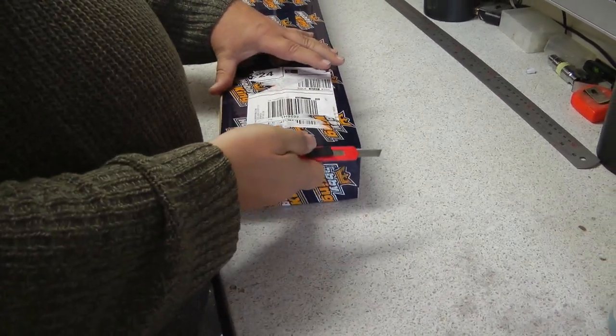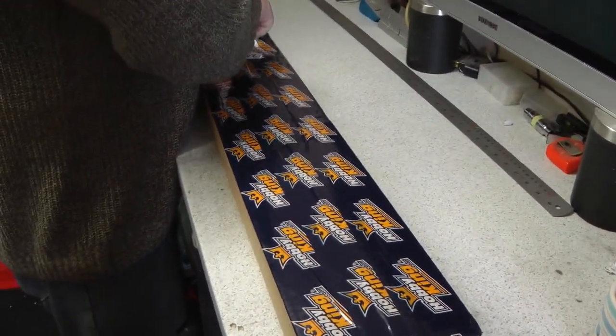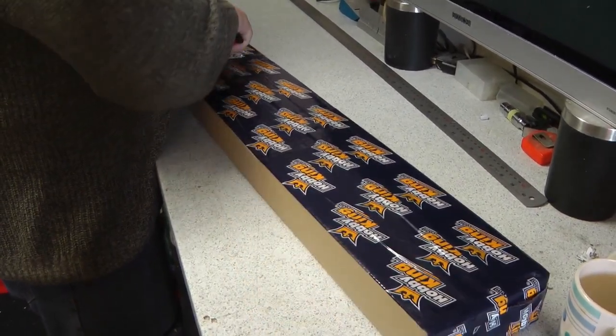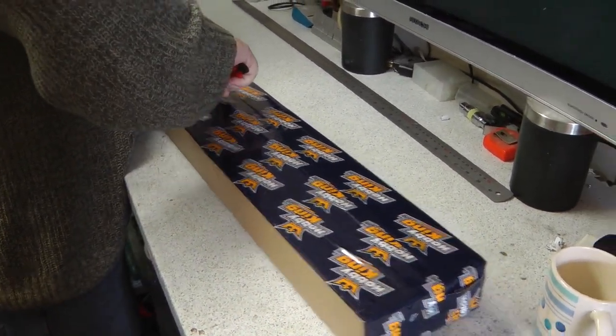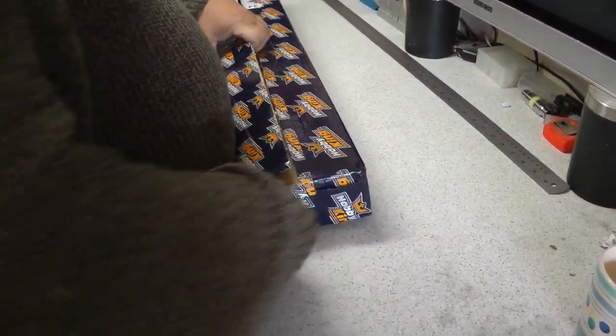Nicely Hobbyking taped up. I'd like a roll of that, you know. Cause what, a roll of Hobbyking tape? Yeah, but that's just your sexual fantasy. I just love Hobbyking. You want to wrap your wife up in Hobbyking tape, don't you? Yeah, actually.